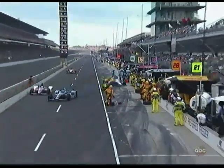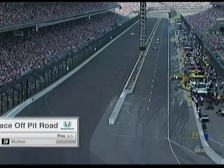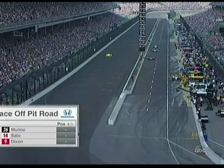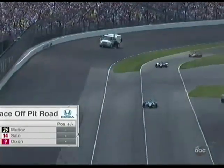Very bad break for both Takuma Sato and Scott Dixon. While many of the leaders pitted right before the yellow, they were set up trying to come in. They did not get on pit lane, though, before the pits closed. Dixon was up to 7th. Sato was running 6th.